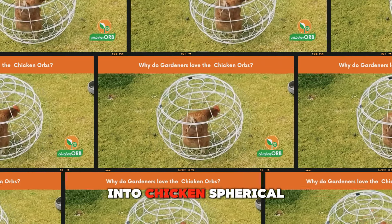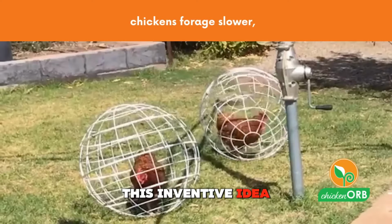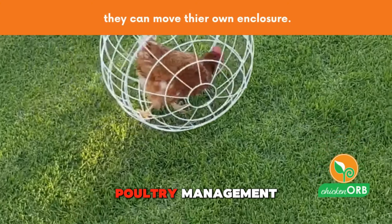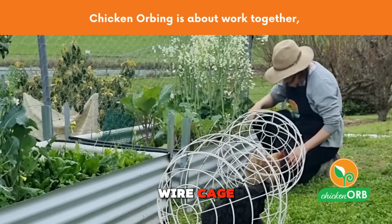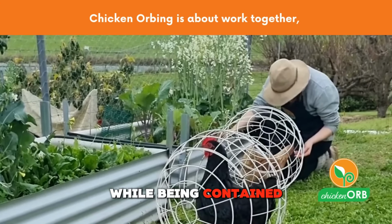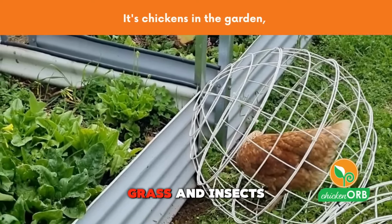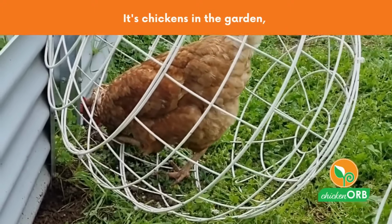Now, let's roll into chicken spherical cages, also known as chicken rolls. This inventive idea from the early 20th century aimed to provide a unique solution for free-range poultry management. The chicken spherical cage was a wire cage designed in a spherical shape. This allowed the chickens to roam freely while being contained. The cage could be rolled around, giving the chickens access to fresh grass and insects without the risk of them wandering off or falling prey to predators.